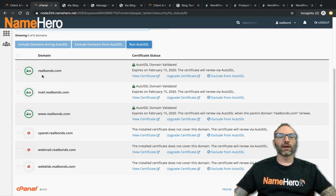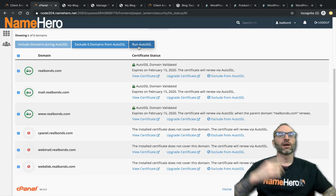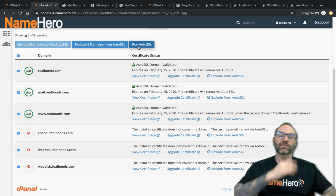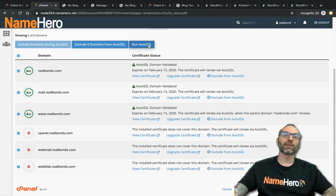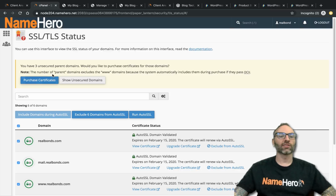But if you had all red here, and I think these will install too over time once the DNS propagates, you can click all this and click Run AutoSSL. This will force the SSL certificate to run, instead of waiting 24 hours. But your DNS does have to be propagated, so make sure you've updated those name servers before you do this, or you might have to click it again. So that's one way that you can check it and also forcefully run it.